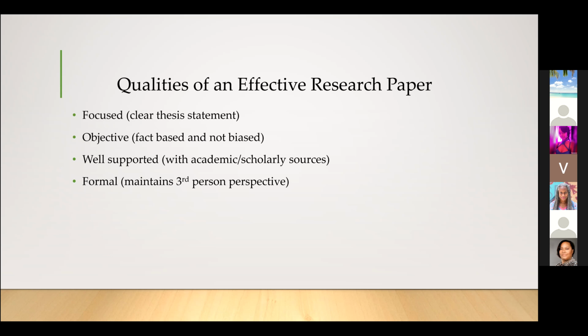Okay, so that's the goal. We want it to be focused, we want it to be objective, we want it to be well supported, and we want it to be formal. So how do we get there? We're going to go through some steps.